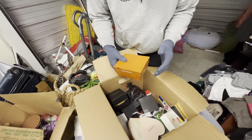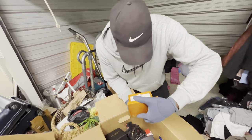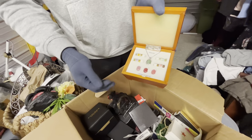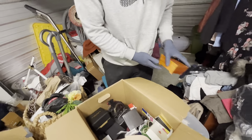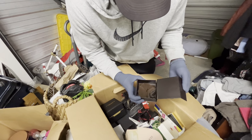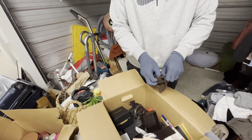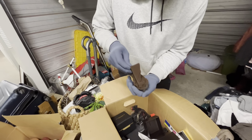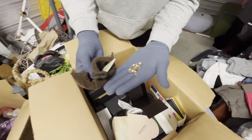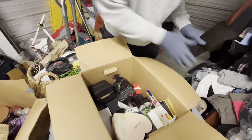Some jewelry? What is it? It says sterling silver. Silver, gold. Michael Kors. Okay. Please let it be some gold. I need gold. Give me some gold. Ooh, it might be. I don't know. We've got to go in the jar. Yeah, we'll put everything in the bag in there.